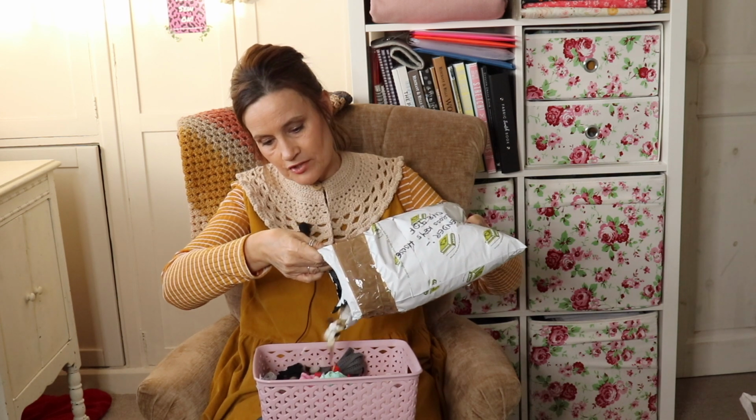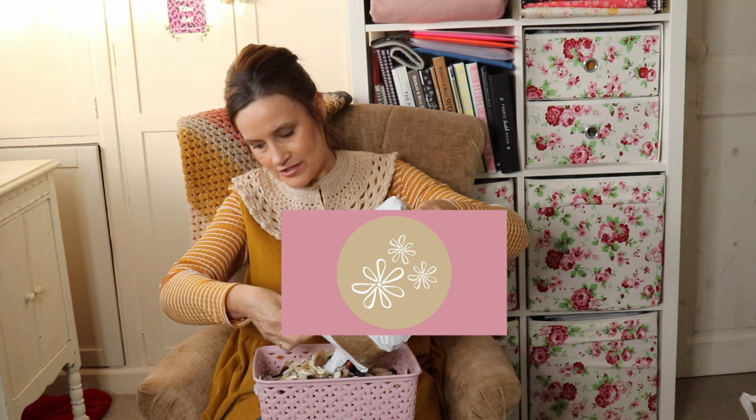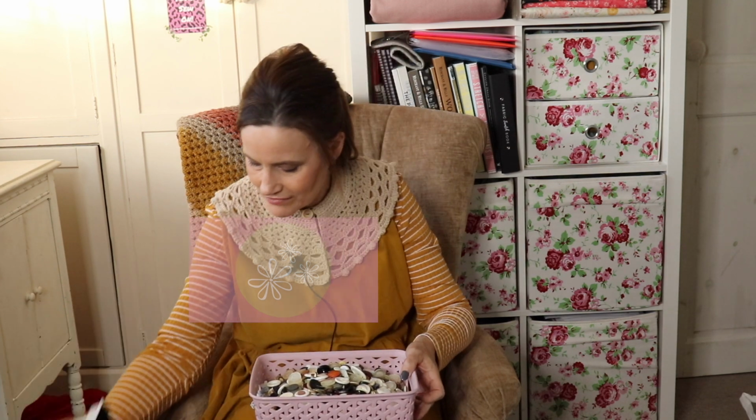So I'm just going to tip them in here so you can see. I have to double check that I haven't lost any. I think there's a few gone on the floor there. All those buttons, how fab is that? And in fact, I've already used one of the buttons, Fiona. This one here is one of your buttons, which I thought goes really well on my Grace collar. So thank you so much.